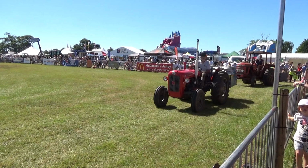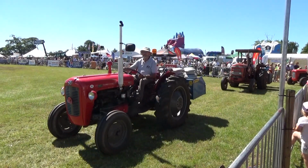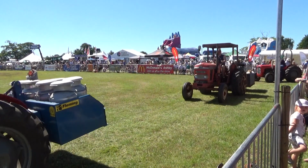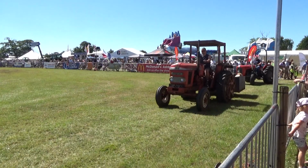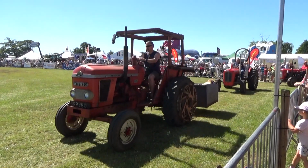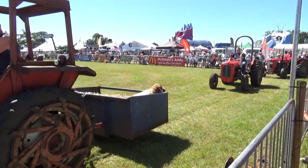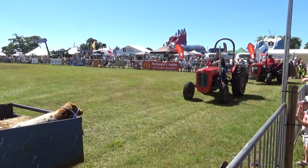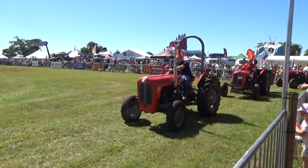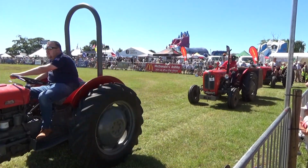Behind that is a Field Marshall, single-cylinder, two-stroke diesel, a popular tractor in its day, used mostly for stationary work rather than ploughing and cultivating. This one, I am told, was supplied brand new in 1940-something to the same family that own it now, and it is in very nice original condition. We have a grey Fergie following that, and we shall be talking more about grey Fergies. Following that, a very nicely restored Allis-Chalmers Model B.